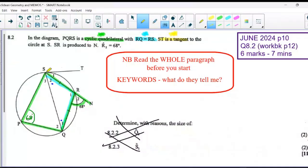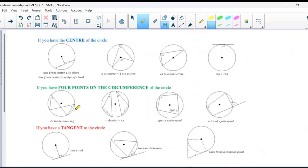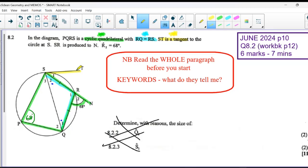We know that ST is a tangent. Tangent, let's go back to our cheat sheet. Tangents, do I have tan perpendicular to radius? Do I have tan chord theorem? Do I have two tangents? Let's have a look. Okay, I only have one tangent, so that's not going to be tangents from a common point. I don't have the center of the circle, so there's no tangent perpendicular to radius, but I might have tan chord theorem. Let's see. That angle over there is going to be the same as the angle over there. But hold on, that angle over there is the same as that angle over there. And so I know right from the beginning that all three of those angles are going to be the same. Okay. Right, let's carry on reading.